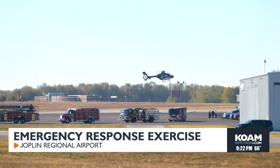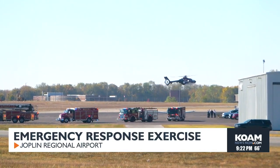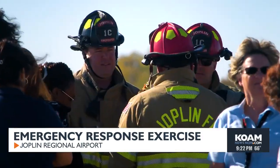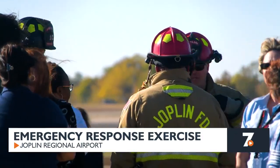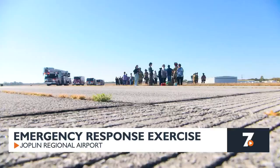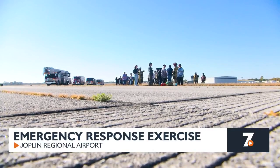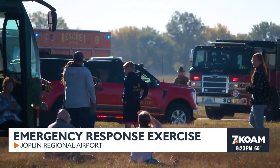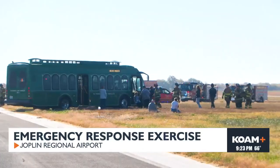It's a practice so that if there are some issues in this, we find the issues now before there actually is an event. Like, are we not being able to communicate with the tower? Stuff like that. Different things come up, and so we try to practice these fake mass casualties so that we're ready when the actual thing happens.